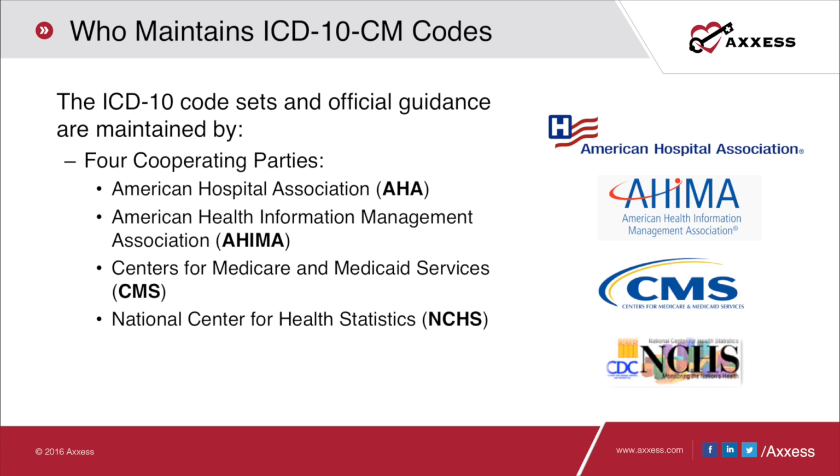Now, there are 4 cooperating parties that have information and input on the code set itself and the guidance that goes along with that code set. Those 4 cooperating parties are the American Hospital Association, or AHA, the American Health Information Management Association, or AHIMA, the Centers for Medicare and Medicaid Services, as we well know, CMS, and the National Center for Health Statistics, or NCHS. Those 4 governing bodies cooperate and help to establish the official guidelines for coding and reporting.